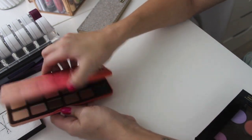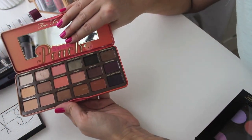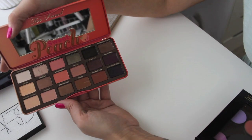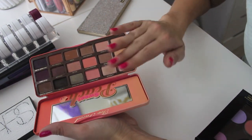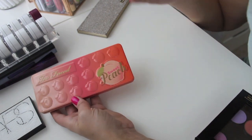The Too Faced Sweet Peach palette, which everybody's dying for right now. I need to use this more. I keep forgetting that I have it. I know that sounds really stupid, but I had it in a spot where I just wasn't using it as much as I should. So now I have it right here, so I remember to use it because it is so good. And look at this packaging. And it smells like peaches.